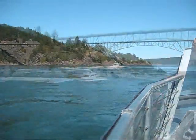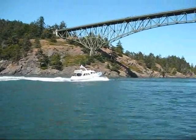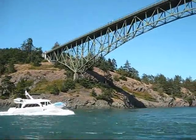Here's the bridge that spans from the island to the mainland. It's the very, very tall bridge, and we had fun going underneath it.